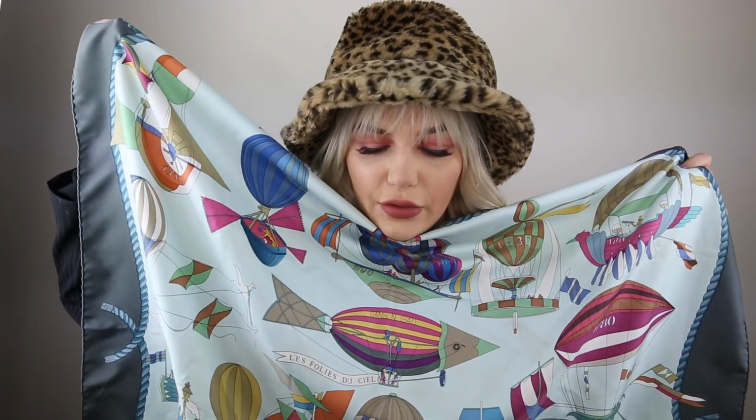It's just a really beautiful piece. I love it. It's all silk. Take very good care of folding all the items and putting them right back in their respected homes.